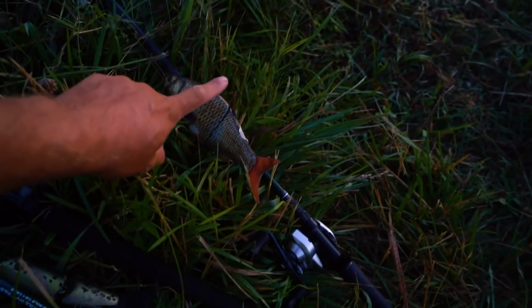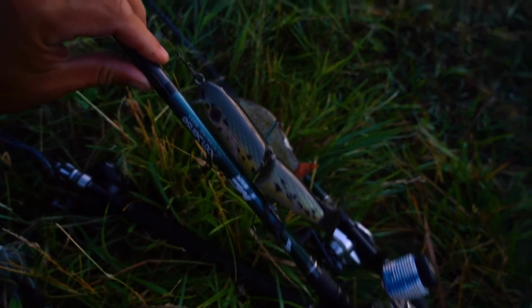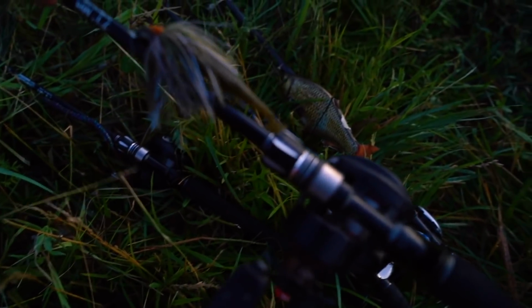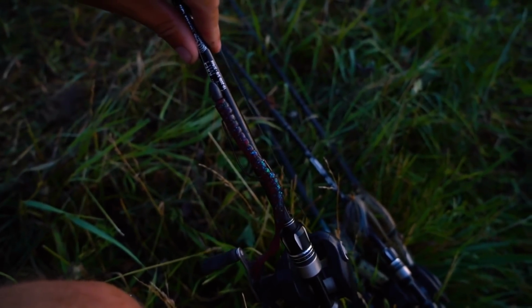Here's what I brought for tackle. I have 4 rods with me today. I know, a little bit excessive, but we got 2 braid rods. Got my swim bait rod, big Hinkle shad. We got this guy, which is my frog rod. Right now it's got a slammer on it. Swim jig rod, kind of like an all-around type rod, and I got a worm rod too.